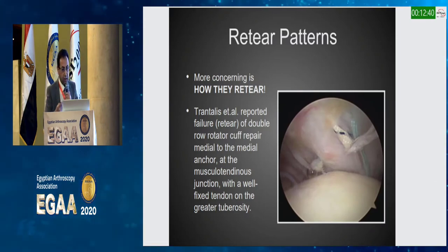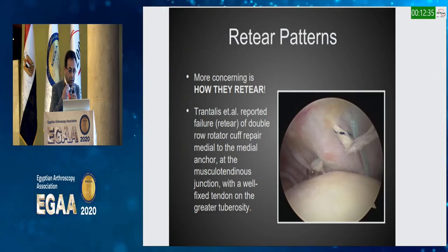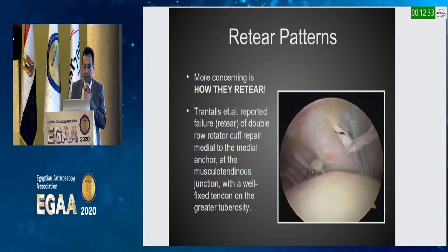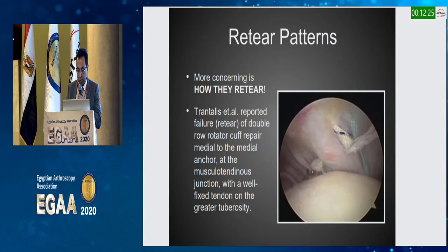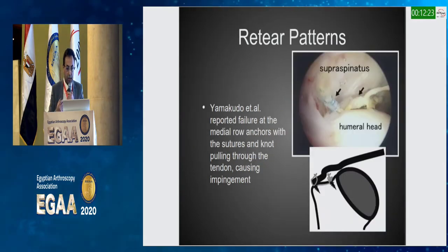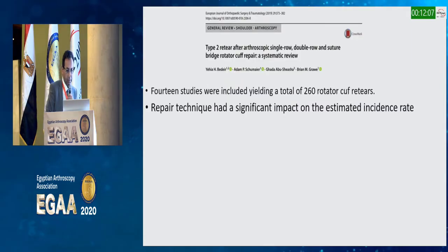And these are the studies of the retear following large and massive cuff tears. They found that even with double row cuff repair, there is a failure medial to the medial anchors at the musculotendinous junction with a well-fixed tendon to the greater tuberosity. Another study also showed failure of a double row in large and massive tears at the medial row anchors, with the sutures and knots pulling through the tendon and causing impingement. So even the double row didn't solve the problem.